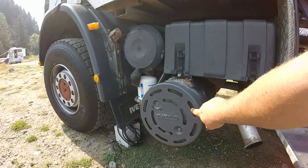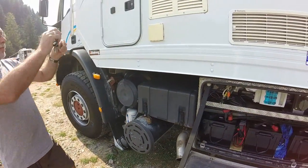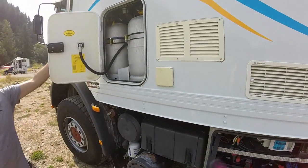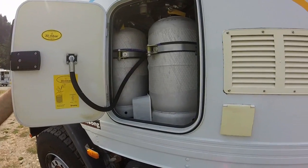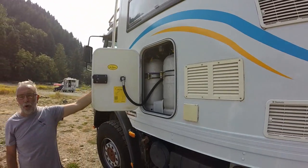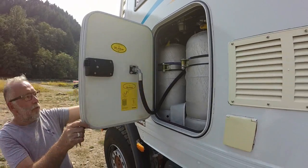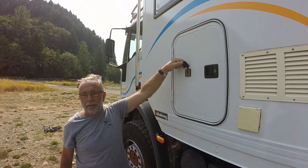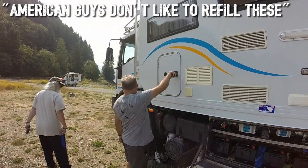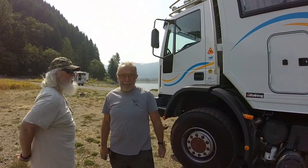What is this? It is the air container for the brakes. Okay. Propane. Is that 30 pounds? Yeah. Each 30 pounds. Very cool. And this is a refill? Where do you refill it? I can refill here directly. Oh, wow. Cool, cool. Nice. The American guys don't like it to fill it up. I have some problems. Yeah, yeah.